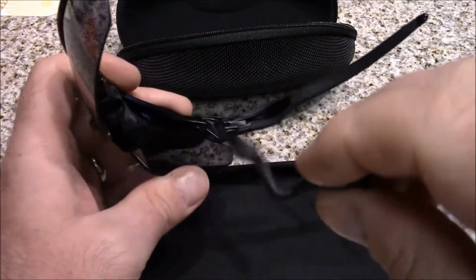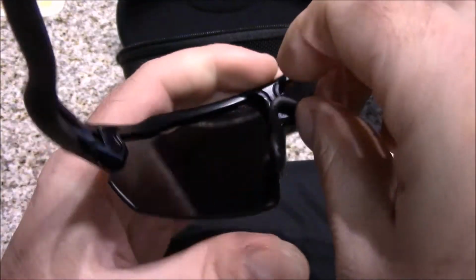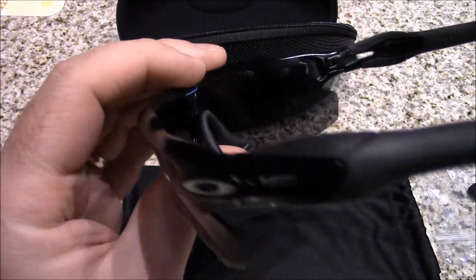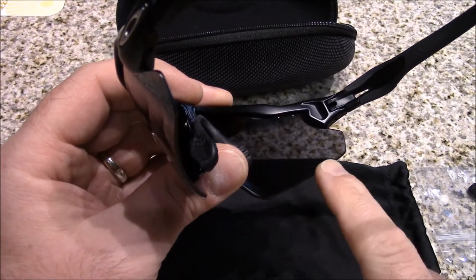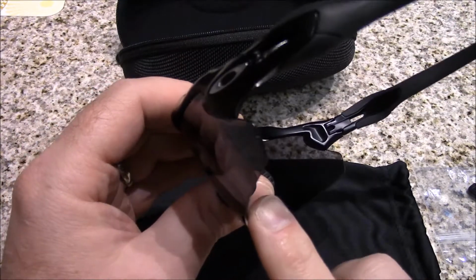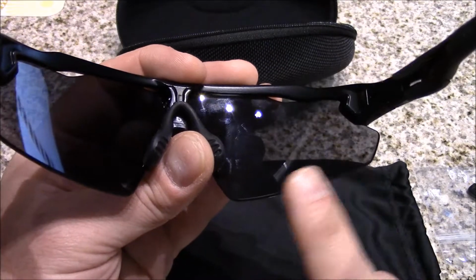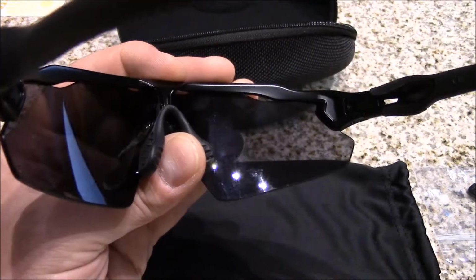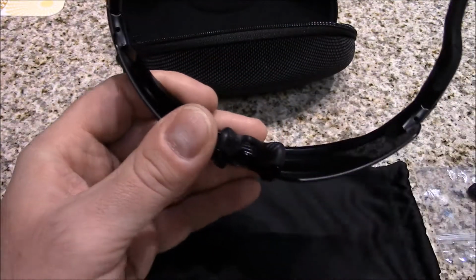So, like I said, they come with the extra nose balm. I have the thicker one on here because my nose is a lot thinner. And with these, unlike the Jawbreakers, I don't like this to touch my cheek. Now with the Jawbreakers, I want this part to touch my cheek because there's a frame there, and the closer it is to my cheek, the better my peripheral vision is. Whereas with this, I don't really need it because there is no frame there, so you don't really see the transition between this and having no lens there. So that's why I have the bigger nose balms on there.